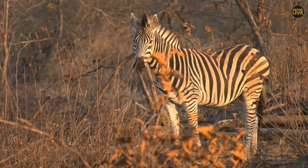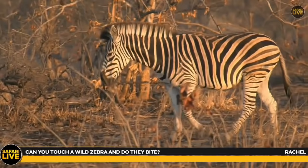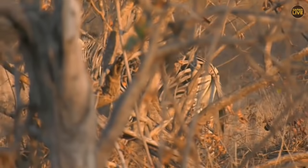Rachel, you would be very hard-pressed trying to get close enough to a wild zebra to touch it, and they most certainly do bite. If you did manage to sneak up behind one, it would probably kick you first. A very powerful foot, with the potential to break the jaw of a lion, even the shoulder. I've seen a lion with a broken shoulder from the kick of a zebra.